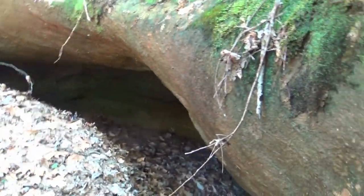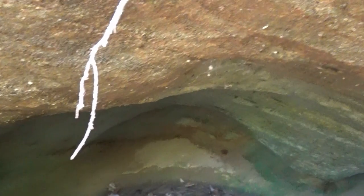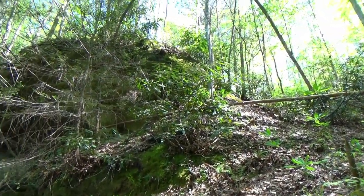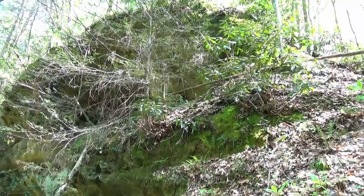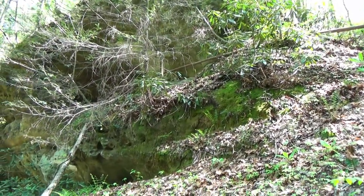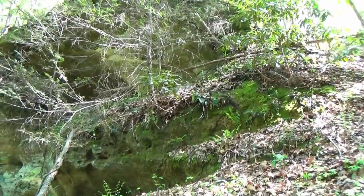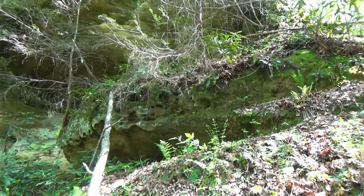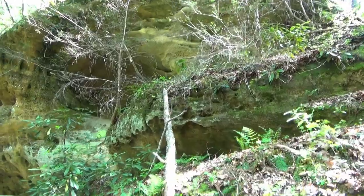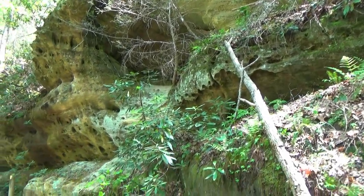Oh, I got my backpack stuck between a rock and a tree. Look at that. Okay, so we are coming up on a formation that Papaw has called Nicole's Nest. It was an unnamed formation that one of his hiking friends, Nicole, climbed up the side of and worked her way into this little hole here. So he has named it Nicole's Nest. And it's just like one rock over from Bruce's Arch. So pretty cool. I think this whole rock face is pretty awesome.